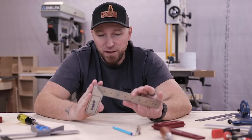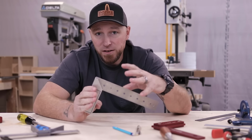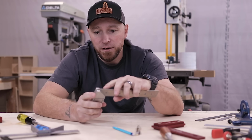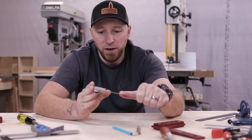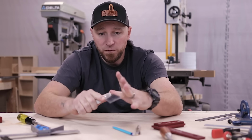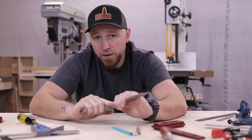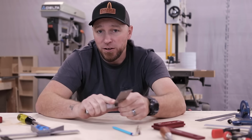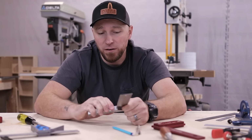However, because of the design, there are some flaws, like increments not being on here consistently, and this little notch right here, which drives me nuts. When I put this down on my work, it slides around and moves. I've always had to fight with it, but if I can get it to hold still long enough, it does give me a 90-degree line, which, yes, is what a traditional try square is meant to do.